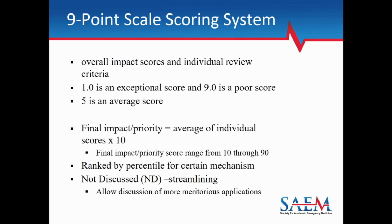Some grants might be ranked by percentile, and then you'll see different types of labels, but what you do not want is not discussed. If you get an ND, it means that your grant was not even reviewed by the committee. And this is why your specific aims page is so important, because a lot of times they'll ask, we're gonna streamline this grant, does anyone have any objections? Now, if somebody read your specific aims page and said, oh my goodness, this is brilliant, we gotta do this, someone might speak up for you. This is why your specific aims page is that important, because it's sometimes the only document that they're looking at, all right?